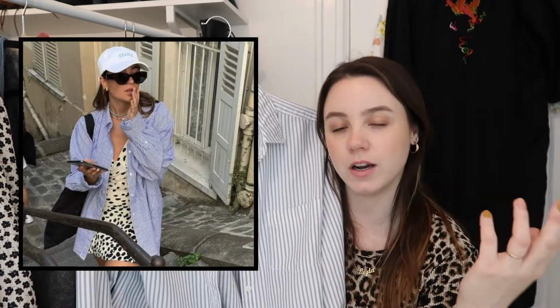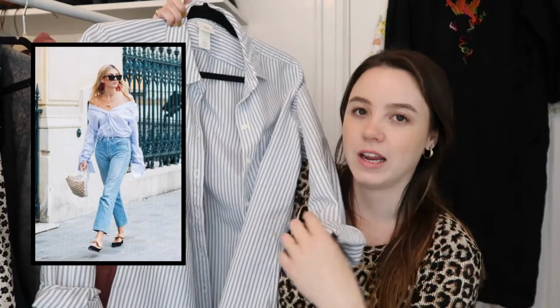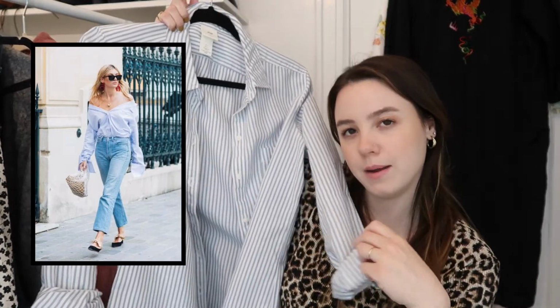Another lazy girl hack. You don't want to wear a frumpy sweater. Throw a thicker poplin on and you will instantly look put together. Loving that nautical boat vibe, but like 90s chic preppy. One look that I'm looking forward to wearing this summer.